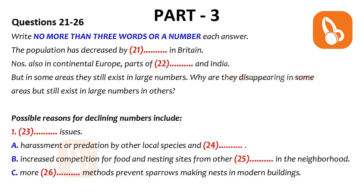Some say it is due to local issues. There are a number of factors here, one of which is harassment or predation. Other local animal species harass them and domestic cats hunt them for food. Secondly, there is increased competition both for food and for nesting sites from other seed-eating birds in the neighbourhood. And thirdly, it is now more difficult for sparrows to make nests in modern buildings due to more effective modern building methods.